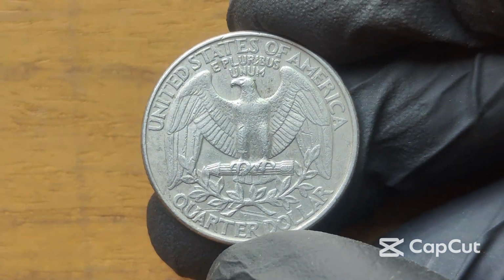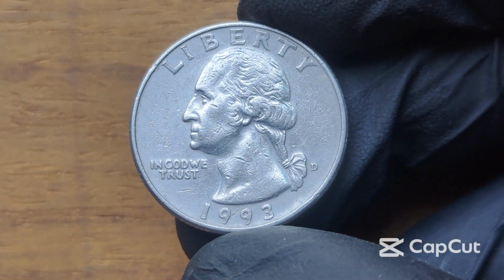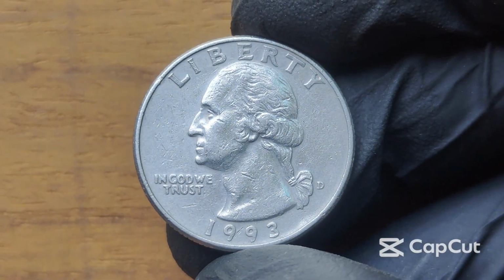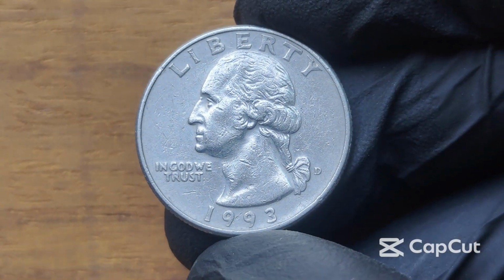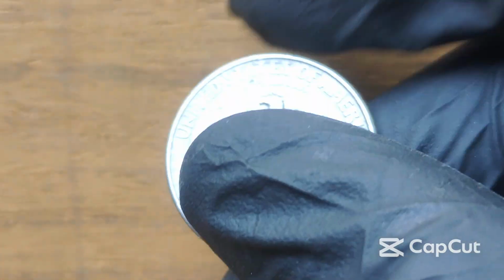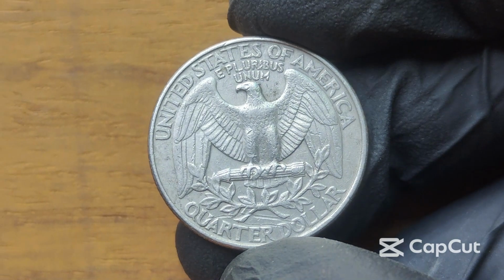The 1993 D Washington quarter was minted in Denver, hence the D mint mark just below the eagle on the reverse. Now, most of these coins are only worth face value. They were mass-produced. Over 800 million were struck in 1993 alone. But what makes a few of these coins stand out isn't the year or the mint. It's something called a mint error, or an extremely rare variety, and that's where things get exciting.